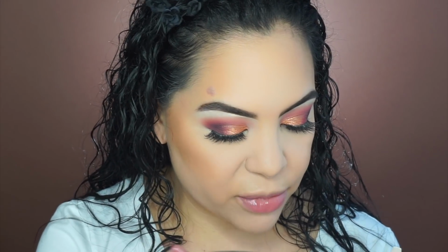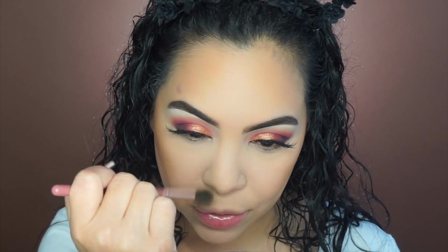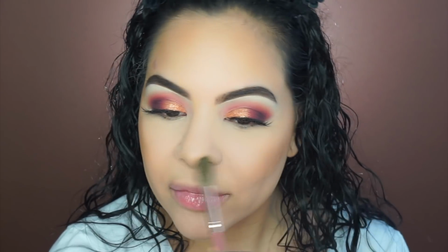Okay, so I'm going to go in with #5 right here and I'm just going to mix those two shades again, and I'm just going to try to contour my nose with this brush. I don't think this is what it's for, but whatever.